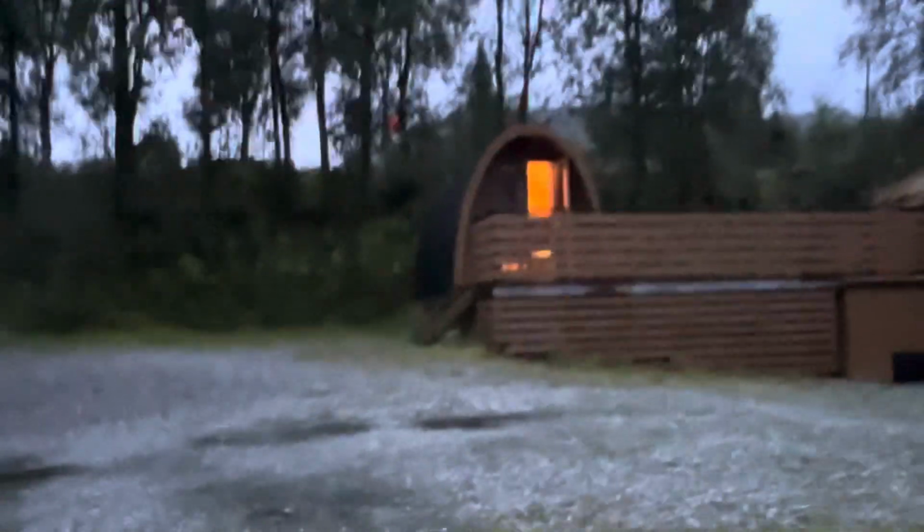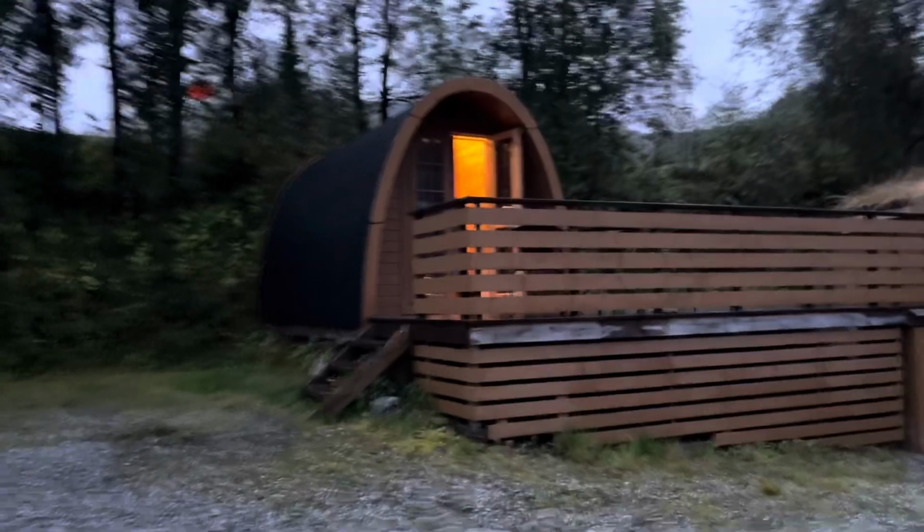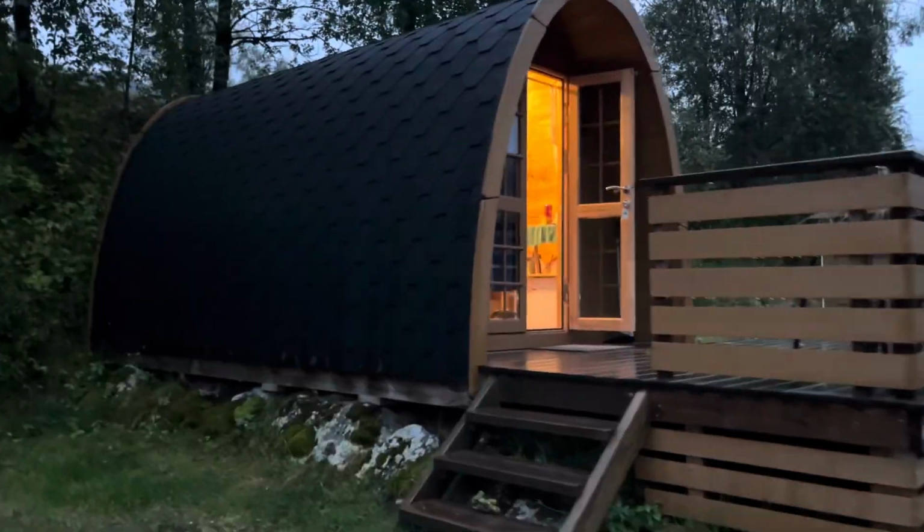And here is my little cabin. It's amazing what you can get for about 60 euros.